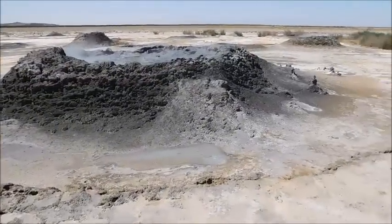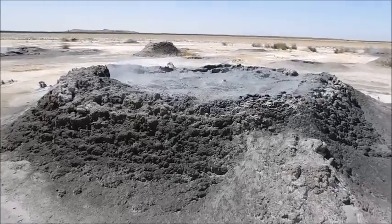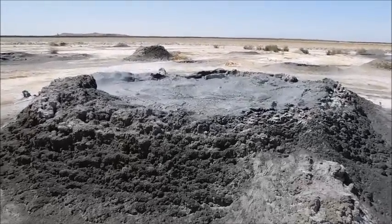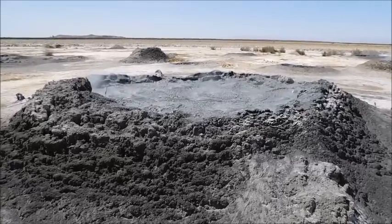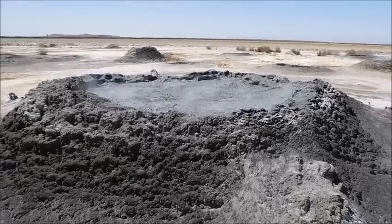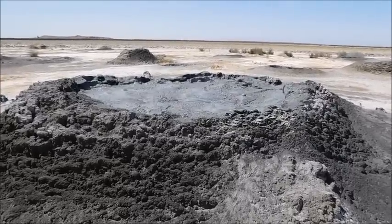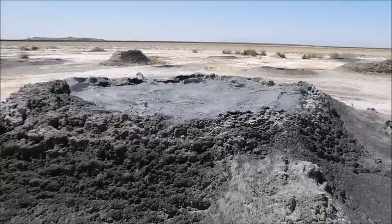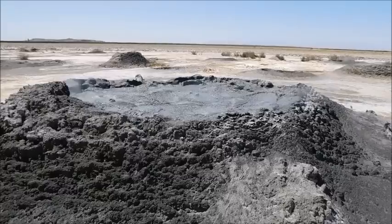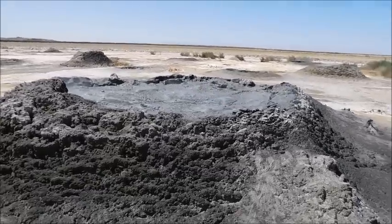Nowhere land, and look what we found. Okay, this one's a real special one. It's got multiple little mud geysers going up and down in it. I'm standing right in the path of all of the steam that's coming off of it, and there's a bit of a smell to it. It's quite a smell. I'll just give you a circular view here.